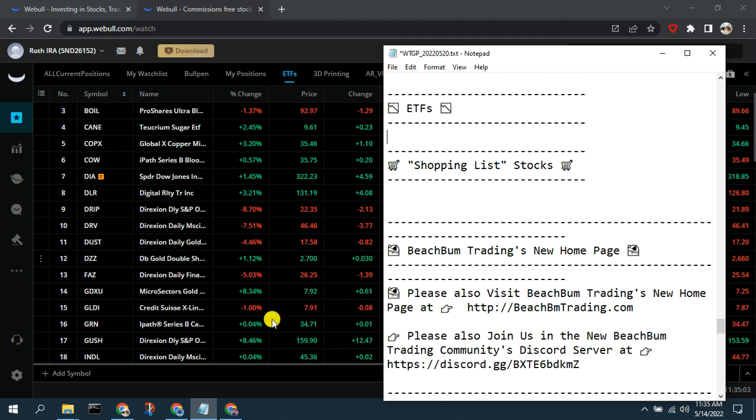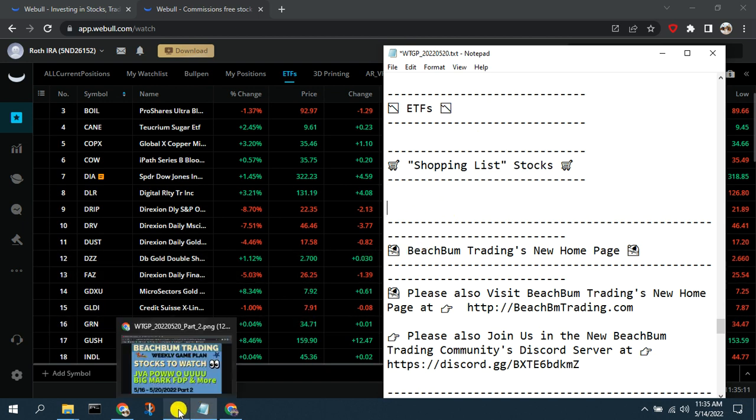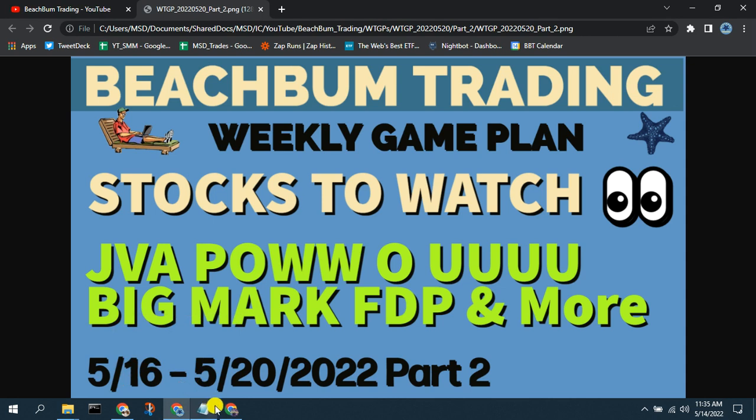In terms of shopping list stocks, as we mentioned in part 1, we want to look at recession proofing and inflation proofing our portfolios.